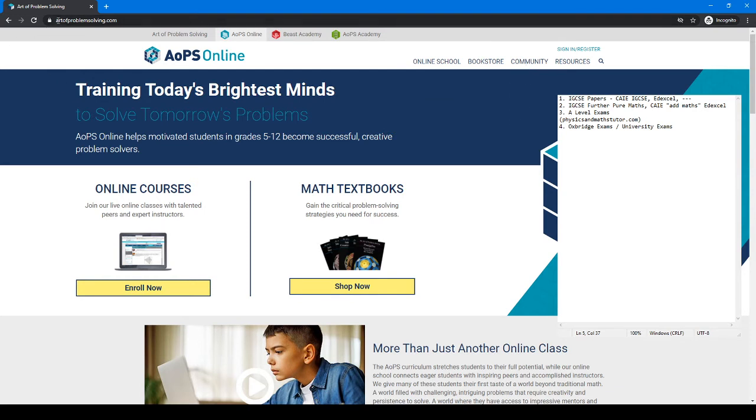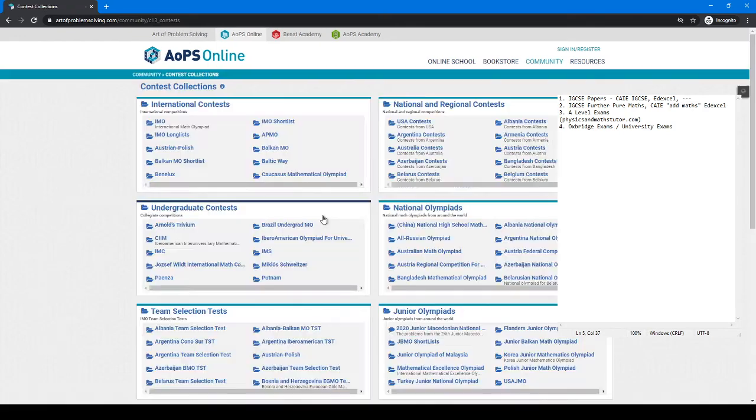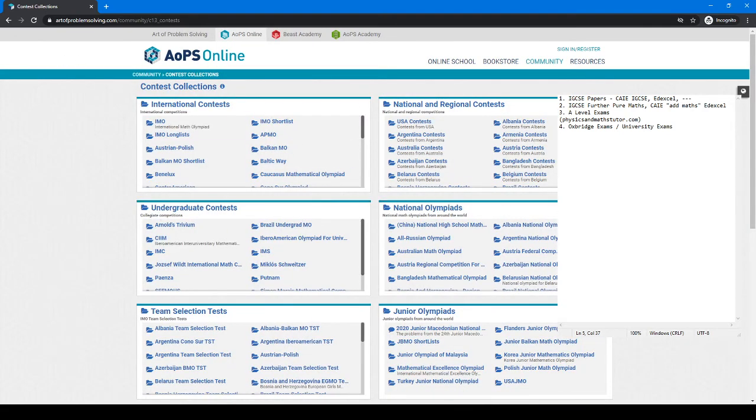So, you go to aops.com, AoPS, Art of Problem Solving, and you go to, it's not Online School, I always have difficulty finding this menu, but you go to Community, and under the Community tab, you click on Contests. And this basically sends you to a massive database of tens of thousands of mathematics questions from national mathematics Olympiads from all over the world. And this is where we start getting into the big leagues of maths and physics problem solving, because these are the questions that entire countries use to select the best from within them.